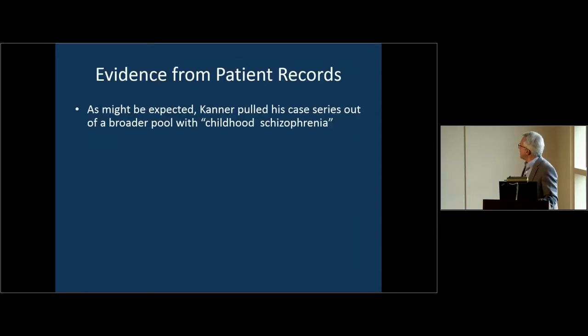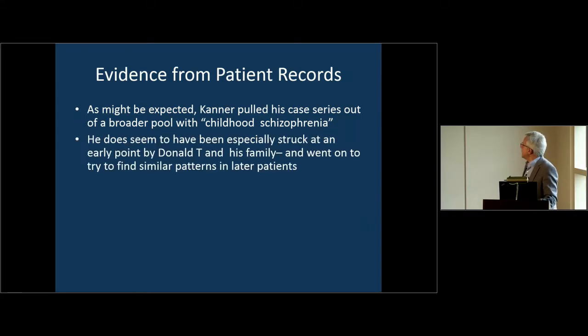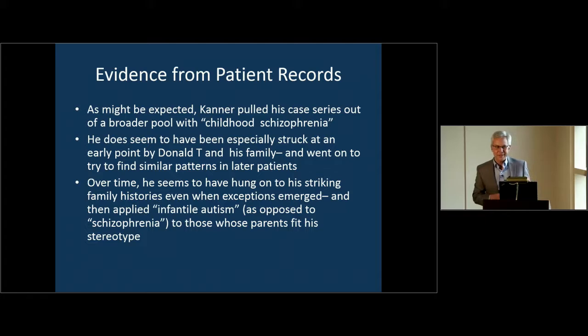And here's what I think happened. As might be expected, he pulled out his case series out of a broader pool of kids with what he called childhood schizophrenia. He does seem to have been very struck at an early point by Donald T. and his family. That case seems to have been really important, maybe because of the father's amazing notes. And he went on to find similar patterns, it seems, in other families. It's like he had this idea that seemed to stick in his head, and he found others that confirmed it. But then as he kept seeing more and more kids, he saw some that did not confirm it anymore. And what do you think he did with these other ones, where maybe families weren't especially highly educated, or the child did not have a high IQ? He just called those childhood schizophrenia still.